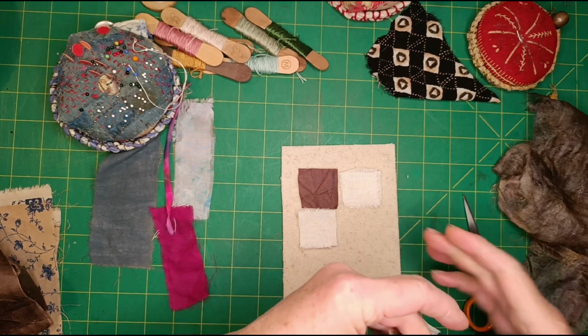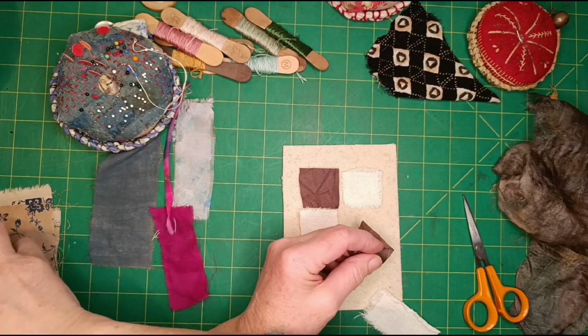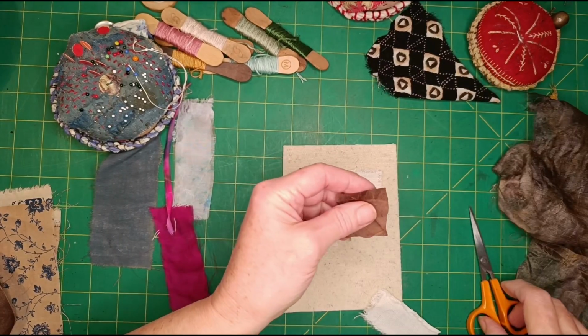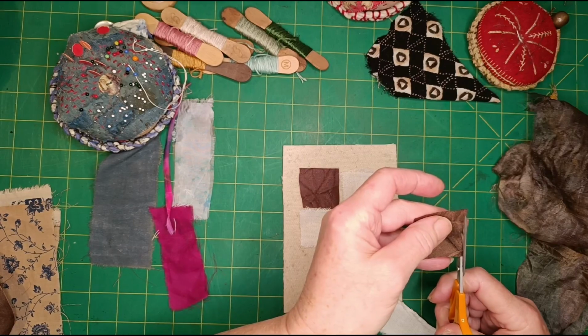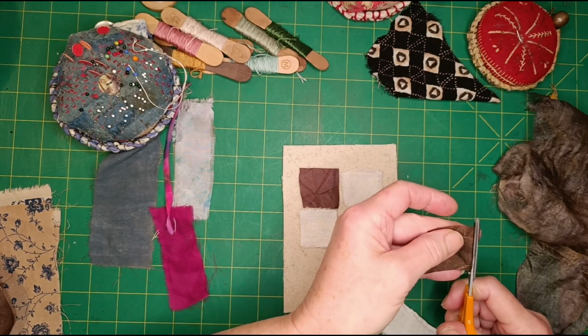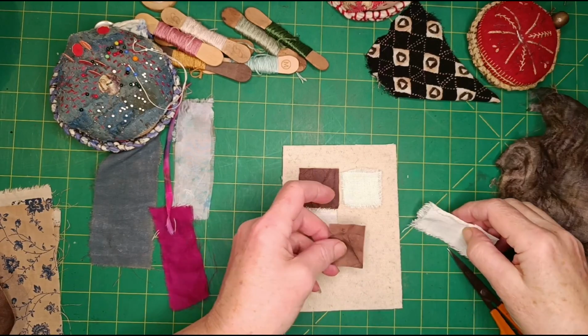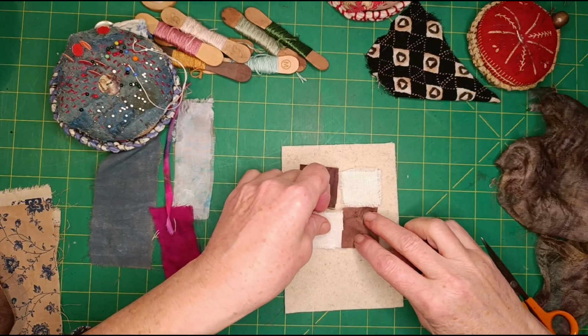Choose the ones that you've maybe looked at and thought, oh no, I don't want to use you because I don't know how you're going to behave, or I think you're going to do this or that. You know, challenge yourself to get the pieces you don't want to get, if you see what I mean, rather than the nice plain simple cottons that you know how they'll behave, and just see what happens.